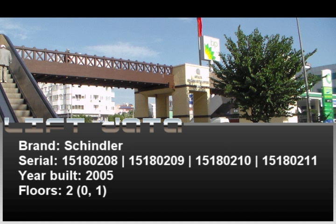Looks like Schindler Turkey is not that restrictive, or they have an agreement with the city government. Whatever it was, I like it. That is liberalism.